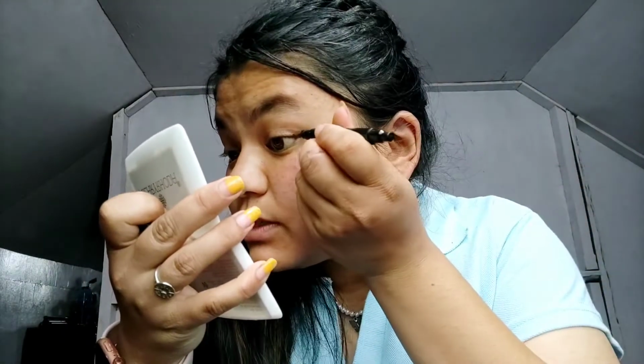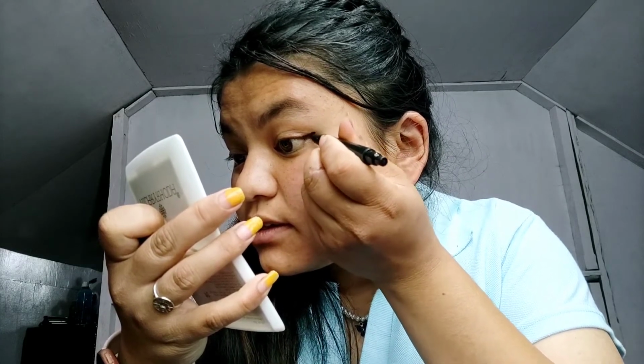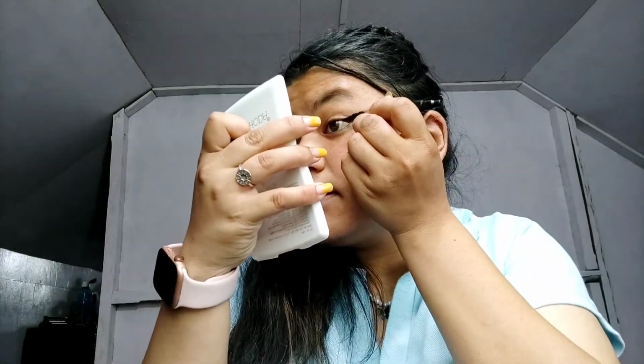Let's get into it. I have this eyeliner from Huda Beauty, so I just do like this. So okay, I ruined it. Let me use the mirror, so I just like to put a small wing. Okay. That's it.